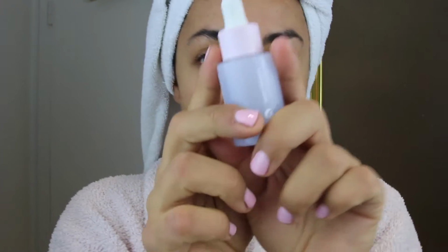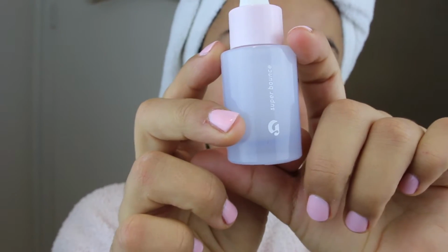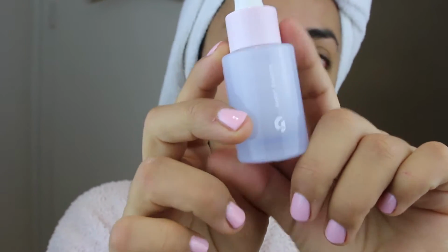So what I do is I start with Glossier's Super Balance Hyaluronic Acid and Vitamin B5 Serum. What's cool about this is that it acts like a moisturizer serum, but it really just plumps and adds really great moisture to your face. I'm super dry right here because of the winter season, and it's just like sandpaper. It's really annoying, and this is great. They refer to it as kind of like Gatorade for your face, so I actually really like it.